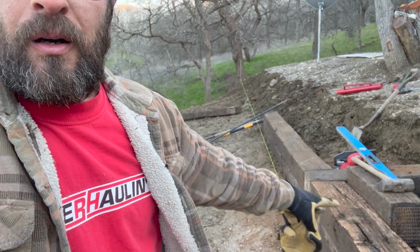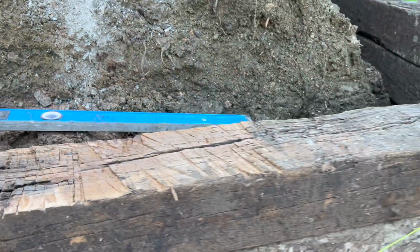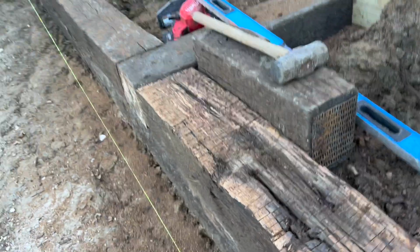To shave off the top of this one. These boards aren't flat, they're not square, they're crazy shaped, so we had to take a little bit off the top of that one to get the next one to lay flat.